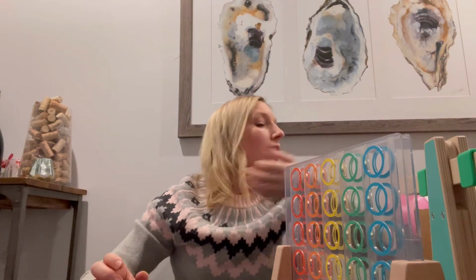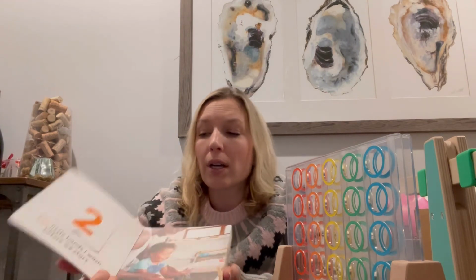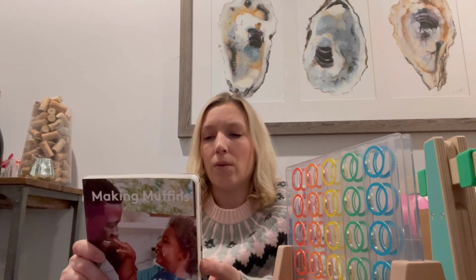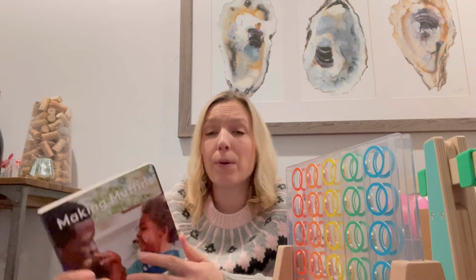So the other component is the books, and they're all different. This one was about making muffins. So it's a little Making Muffins rhyme book, and we did make muffins after we used this. The only thing with this, and I must have missed something, was that I couldn't find the exact recipe. So I did have to Google my own recipe. I wonder why they didn't provide one, but it was a fun thing to do together.